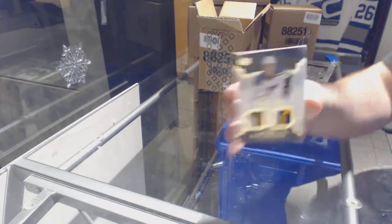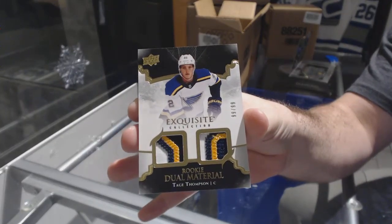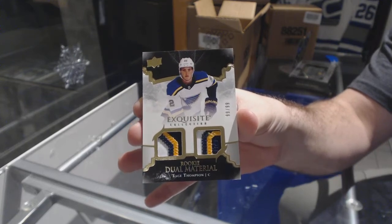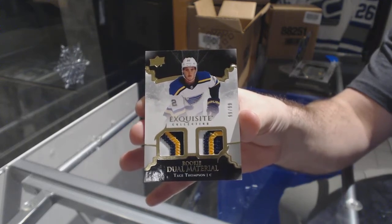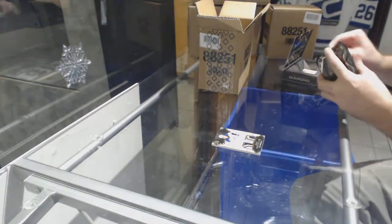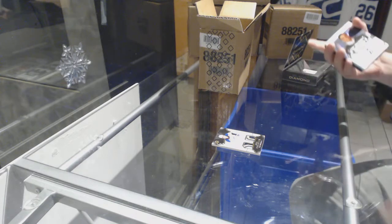We've got a rookie dual patch number to 99 for the St. Louis Blues of Tage Thompson. Tage Thompson. Yeah, that always is frustrating, eh, when you're waiting for something and it never can't close, especially during this time of the year, though.